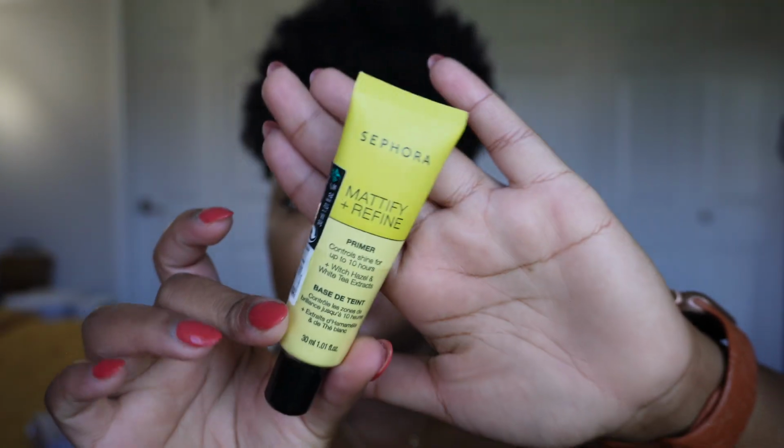And then I picked up one last Sephora collection product, and that is a primer. So this is the Matteify and Refine Primer. I picked this up on a whim, you guys. I know nothing about this primer. I have zero idea if this actually works, but it does claim to control shine for up to 10 hours, and it has witch hazel and white tea extracts. It's a gel cream primer as well. I saw the 10-hour claim, and I got excited because y'all know it's summertime. I'm about to be oily, greasy, and nobody wants to be that shiny in the summertime, so I was like, let me give it a try.